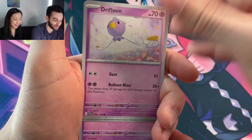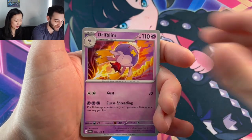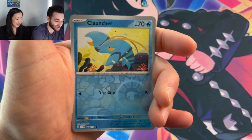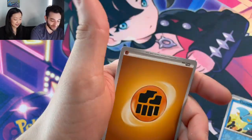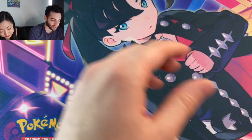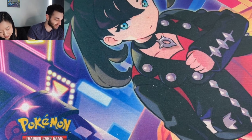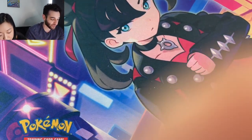Scatterbug. A Drifblim! Oh, a Drifblim! Cat's favorite. Yeah. Hypno. A Launcher. And a Maridon Holo. Okay, so three hits in total, but two banger hits. Yeah. Absolute banger hits. And don't forget the promo cards. Oh, just shook everything. We got two.